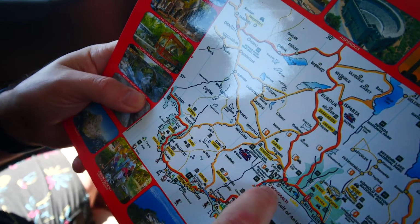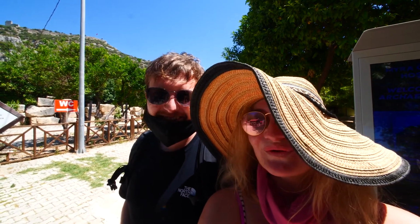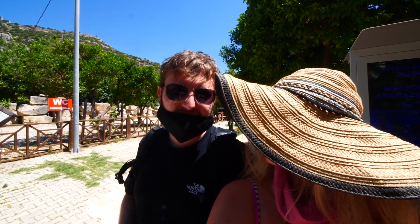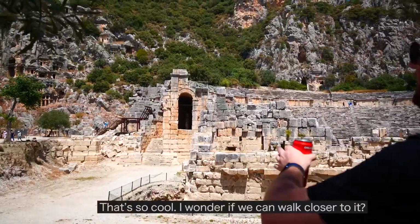We started here, and we're going along the coast all the way along here until here. I was ridiculously carsick on the way here. The road is so windy. When you're driving yourself it's fine, but when someone else is driving you, it's quite hectic. Beautiful road here as well, you have to watch the colors of the ocean change the whole time. Yeah, it's insane. That's so cool.